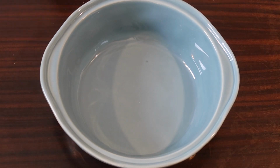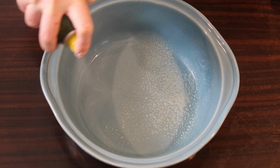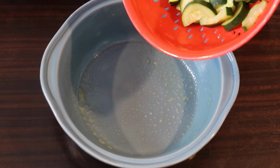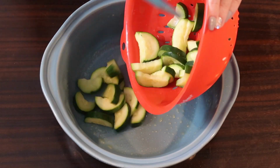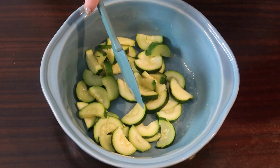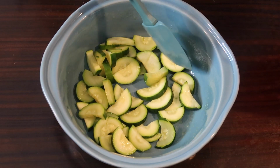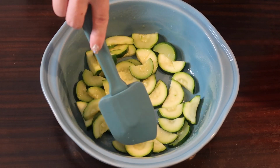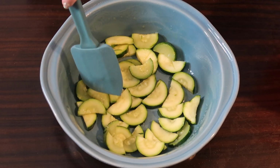Now taking about a 2-quart casserole dish, another gift from my dad. I'm spraying that with a little cooking spray, and I have about 2 cups of sliced zucchini here that I just cut into half moons, and I actually steamed these in the microwave about 3 minutes to release a lot of the extra liquid so it wouldn't make my casserole all liquidy. And I am pouring those out into an even layer in the bottom of this dish.